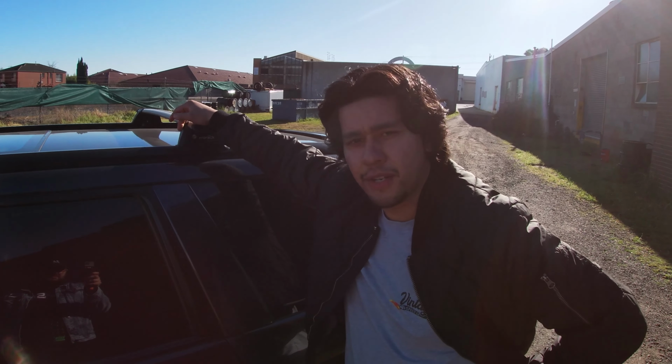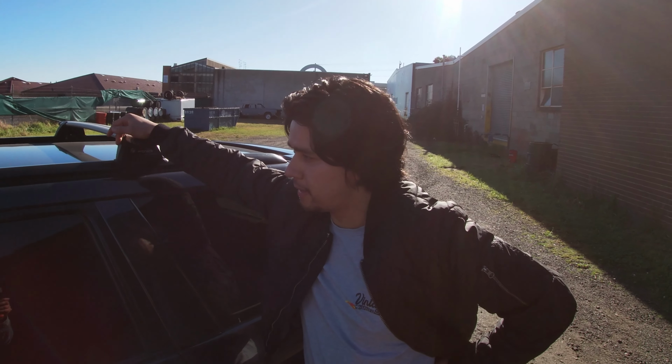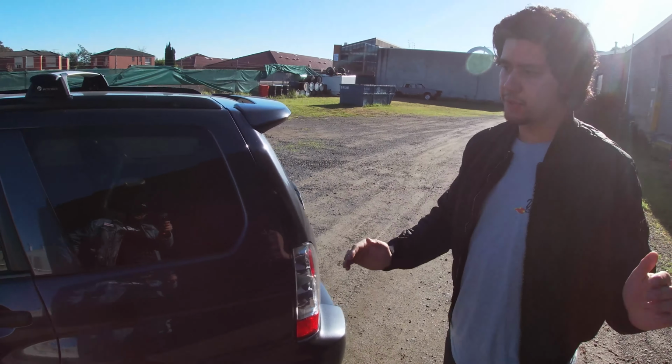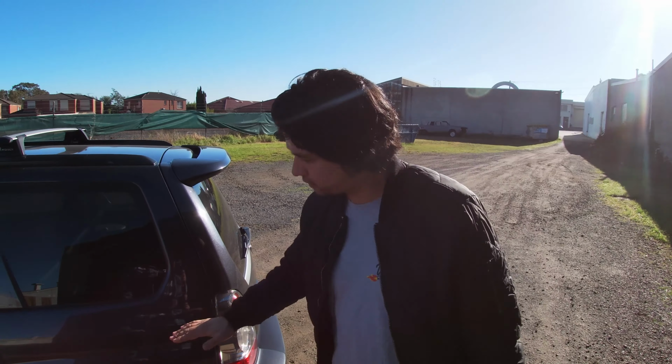Subarus aren't just for people that like to vape and look really cool down Lygon Street. They're for people that actually want to take it out and have a bit of fun. Factory tinted windows for all that privacy. So this car sits on BC coilovers all around, fully adjustable, so you get that squatting look if you want, or raised up high depending on your situation.